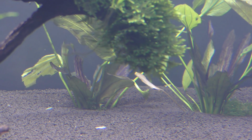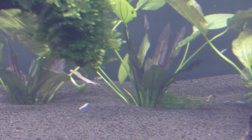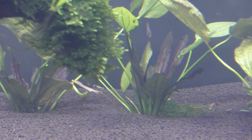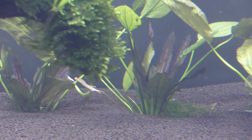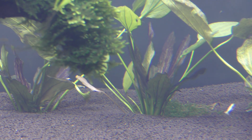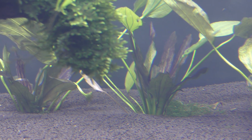And so they're still staying pretty small, but we have that clay product down there, the laterite from Brightwell. And so that should really help these guys look good, because basically it's just clay, which has a ton of iron and stuff in it that helps with the red coloration. And so I'm expecting these guys to get absolutely beautiful.